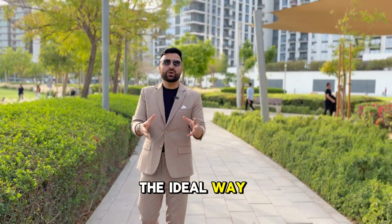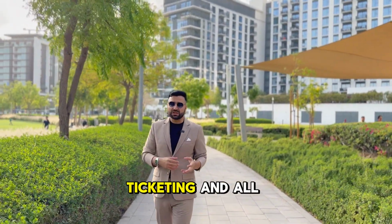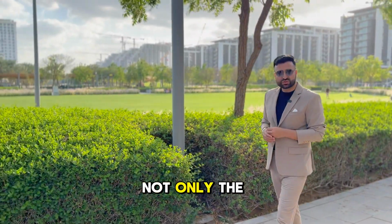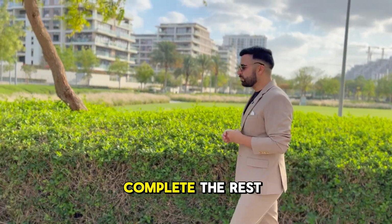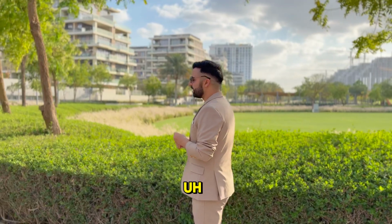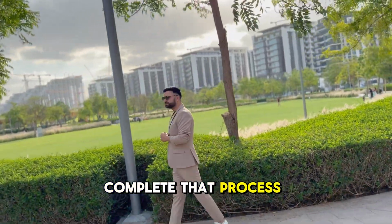So what is the ideal way of doing the business setup for a travel agency? If you're doing ticketing and all of that stuff also in the travel agency, not only the tours, then you'll also need the IATA registration, and that will only happen once you complete the rest of the process of doing your registration of trade license, getting your visa, and that's how you should be able to complete that process.